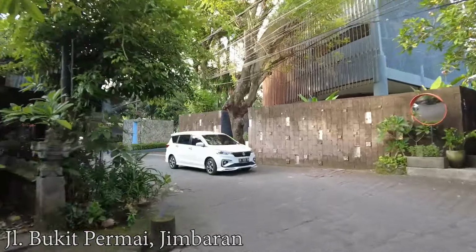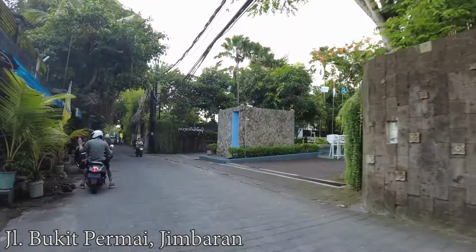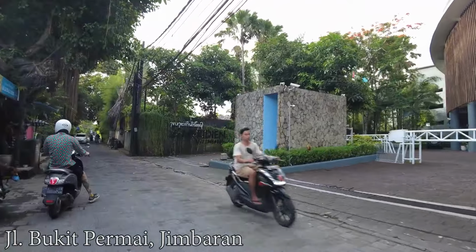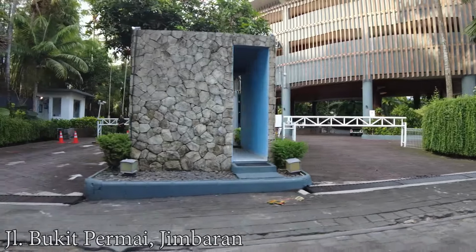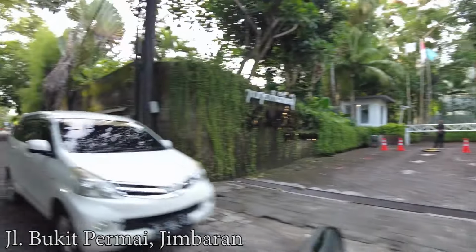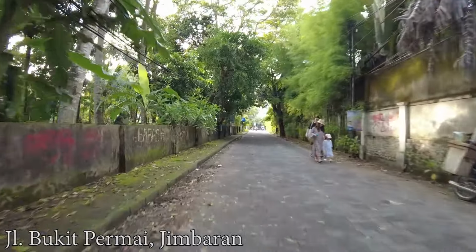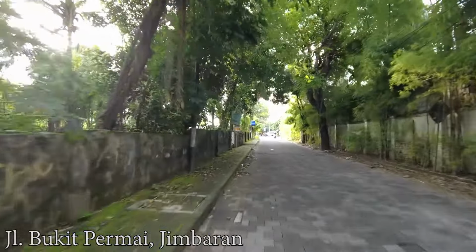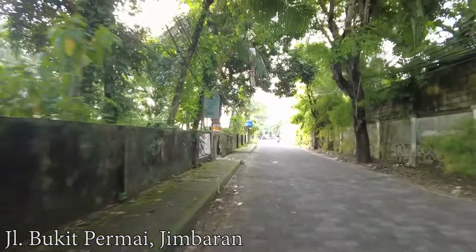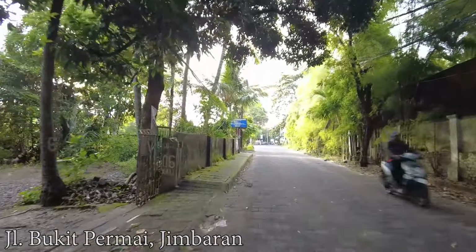We are getting closer to the beach, so let's keep driving. Here on the right side is a big hotel, Le Meridien Hotel. Anybody of you plan to stay here? Anyway, the weather today is very good, so I think we will see a nice sunset. And so far it's not really busy, because normally this beach is always busy.